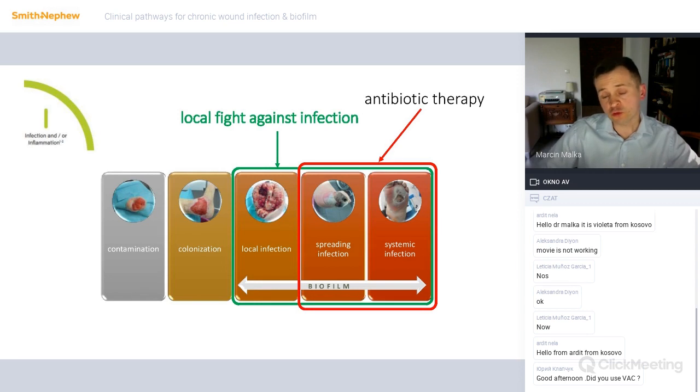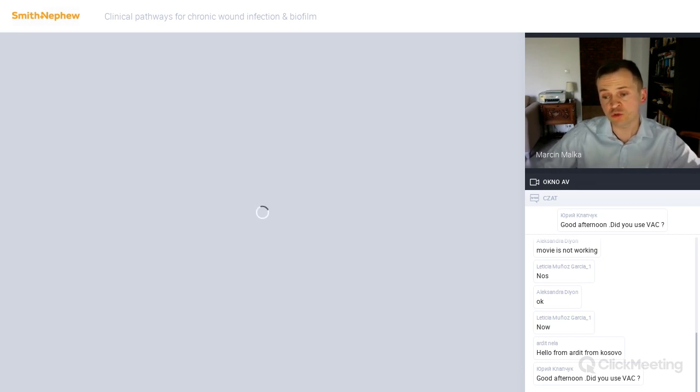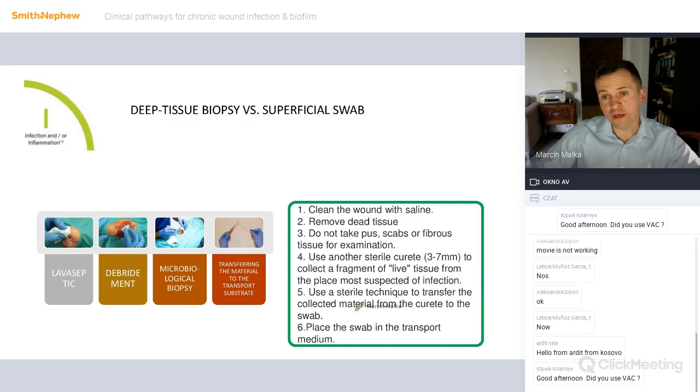Of course, sometimes we need to start with empiric antibiotic therapy. So we use a lot of guidelines, but to be honest, we have no good guidelines at this moment. We have the guidelines from the US, and of course it's another kind of bacteria in Alaska or California than in Poland or in other countries of Central and East Europe. So we need new papers.